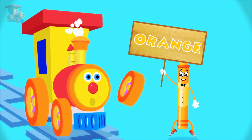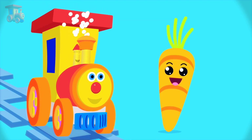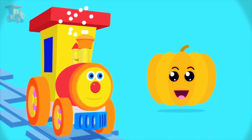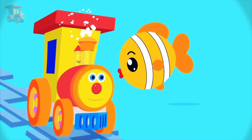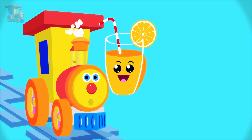I like the color orange. I like an orange fruit. I like orange carrots. I like to eat them too. I like orange pumpkins. I like the clownfish. I like orange juice. Why don't you like it too?